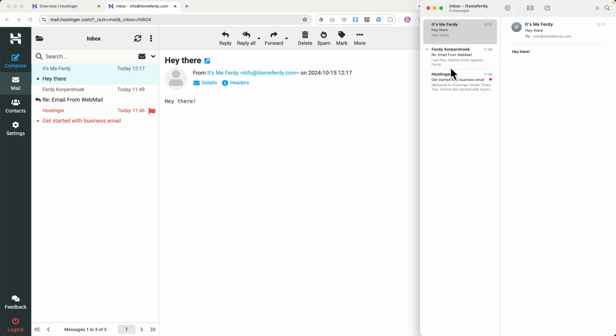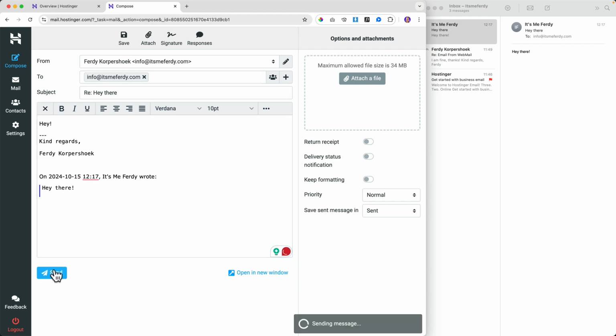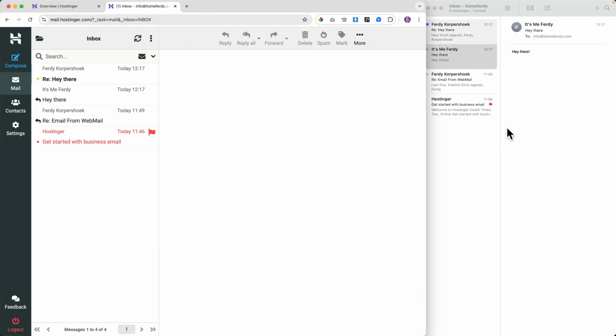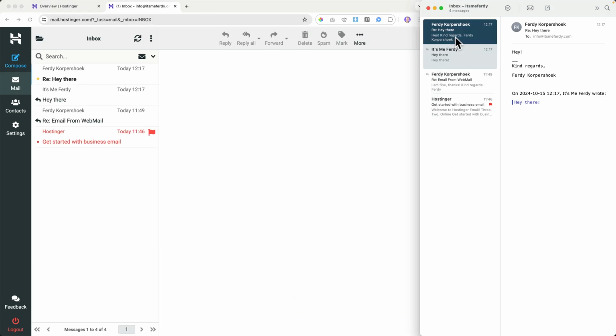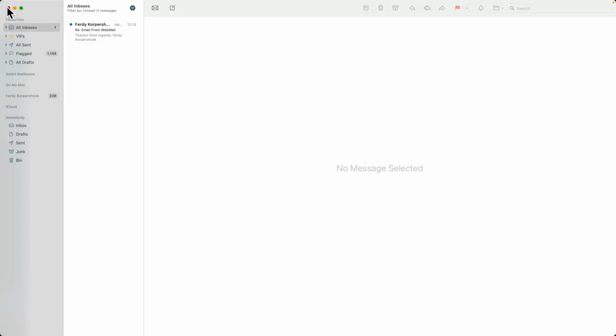So I can send emails from Mac Mail. Let's reply. Let's see if I can receive emails. Hey, I send it. And there it is. So now I can send and receive emails using Mac Mail, and everything is in sync with my email account. So if I go to webmail, it's also there.